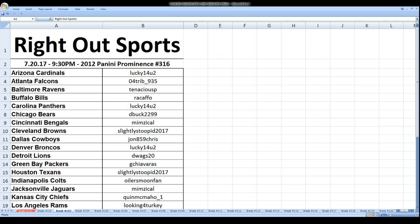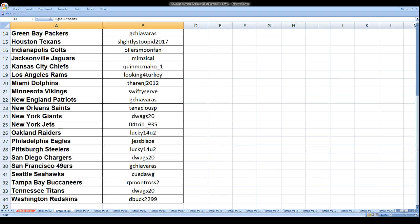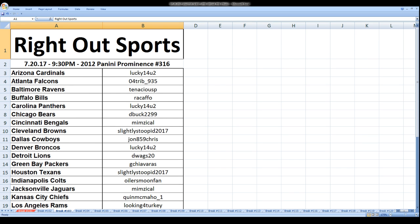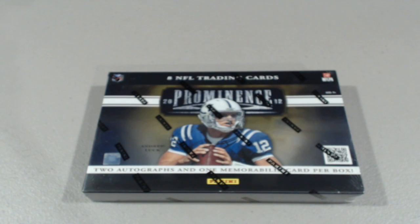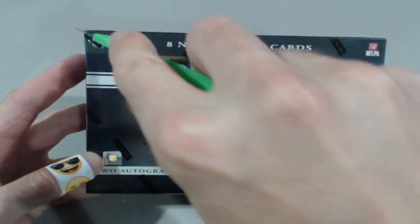Mimsical, Quinn McMahon with the Chiefs, looking for Turkey. There and Jay Chivalrous Trib with the Jets. What's up, Trib? Lucky, there you are, Cliff. D Wags, Q Dog Montross, and D Buck at the bottom. Good to see you, Oilers Moon. I know why you are hunting for Indy in this set. I don't blame you and Q Dog. Well, and technically, D Buck is hunting for Kirk Cousins. America. That's right. Now here we go. 12 Prominence.